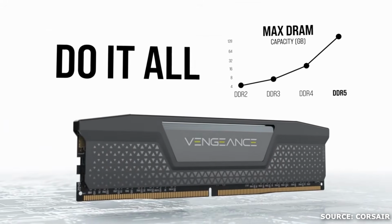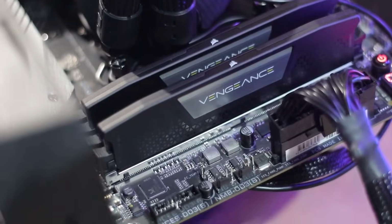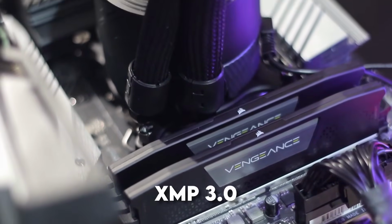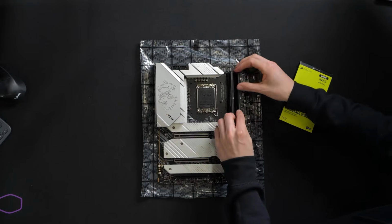It creates a fantastic balance of raw speed and quick response. Getting it running is also incredibly straightforward thanks to its support for XMP 3.0. A quick trip to your motherboard's settings is all it takes.